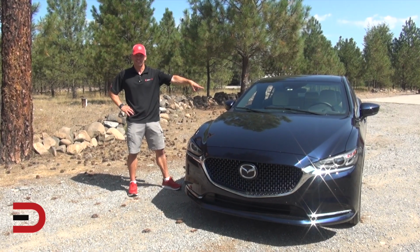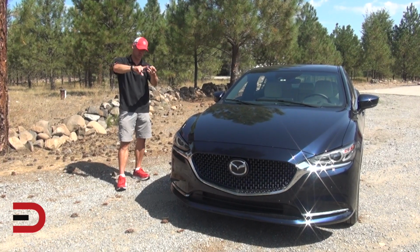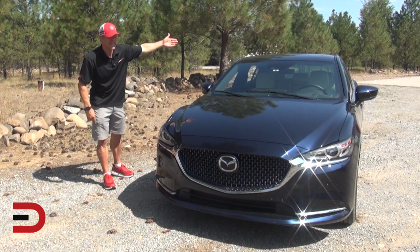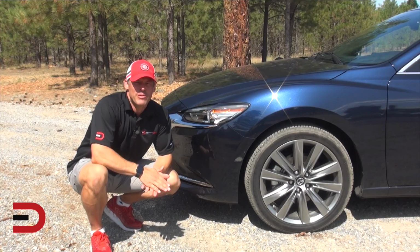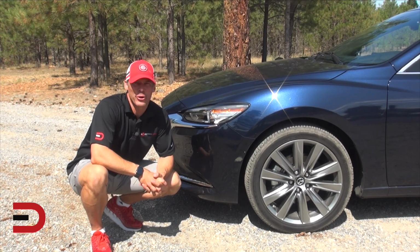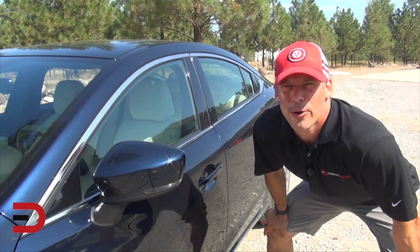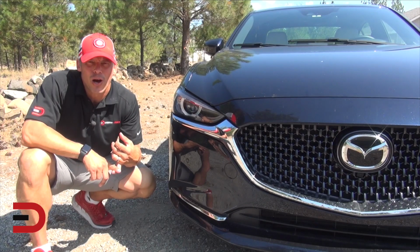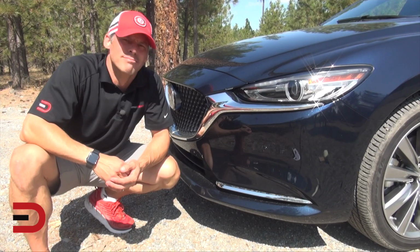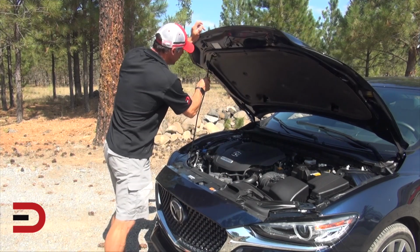Deep crystal blue is the exterior color of our tester here. It comes in 5 trim levels: Sport, Touring, Grand Touring, Reserve, and Signature. We have the Signature front-wheel drive. We've got the 19-inch alloy wheels on our tester. Otherwise, you get 17 as standard. New standard features this year include rain-sensing windshield wipers, auto-power folding side mirrors, automatic on and off LED headlights with automatic leveling, and high beam control. Booyah. I think all three of my issues involve what's under the hood.